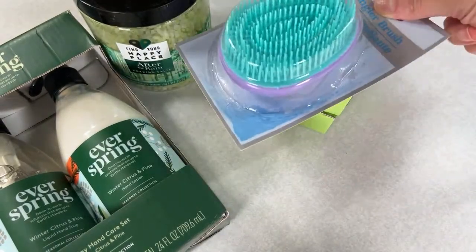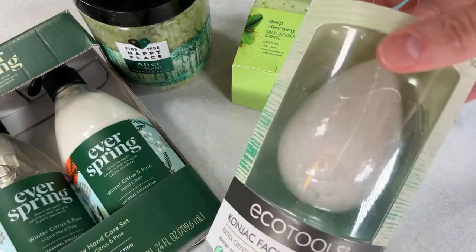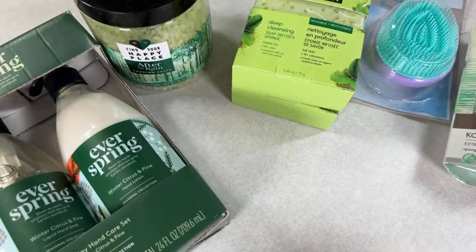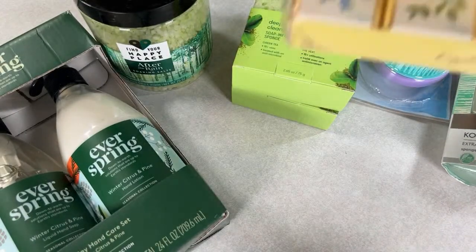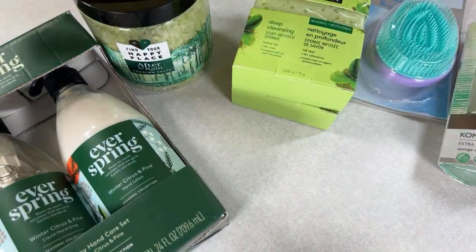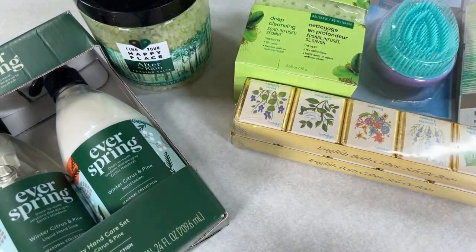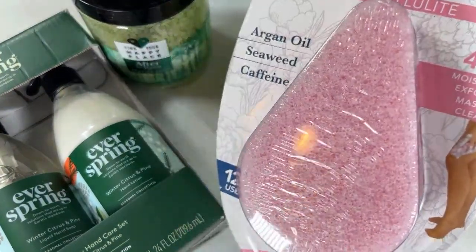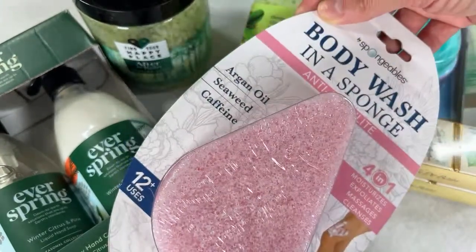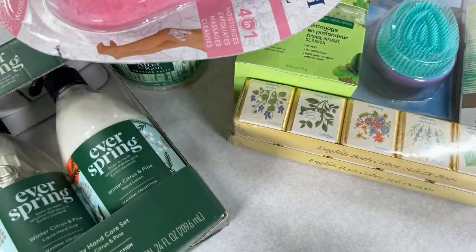Hi, Rosemary Green, the brand new detangling brush. 1 Eco Tools facial konjac sponge. 2 of these vintage English bath cubes, because that's all I have left. You guys bought out all of the other ones. And it will include 2 of these peony blossom body wash sponges.